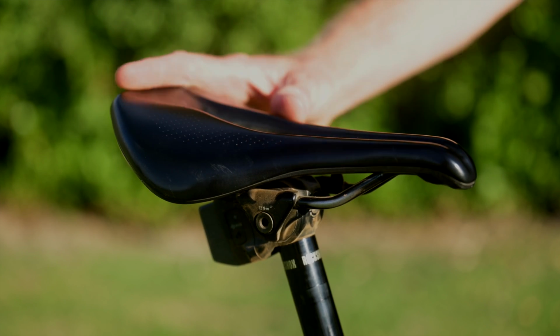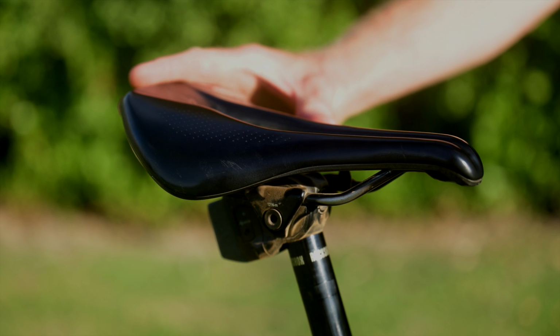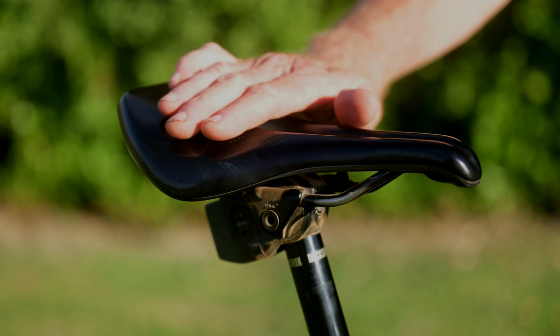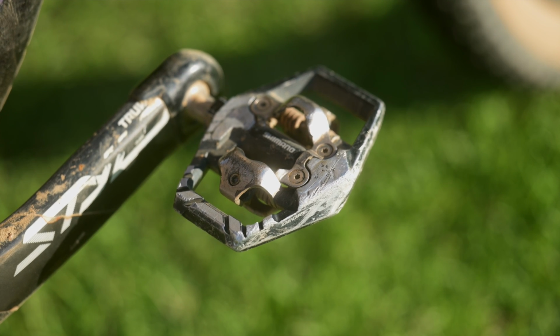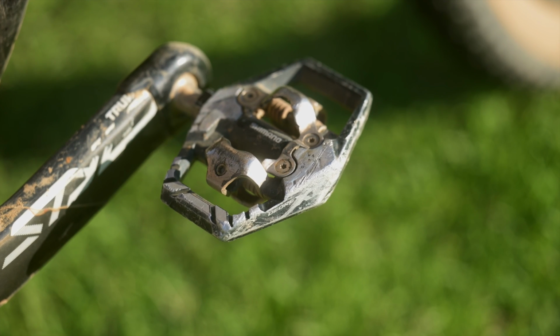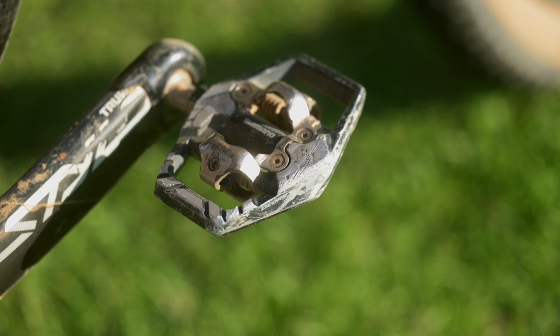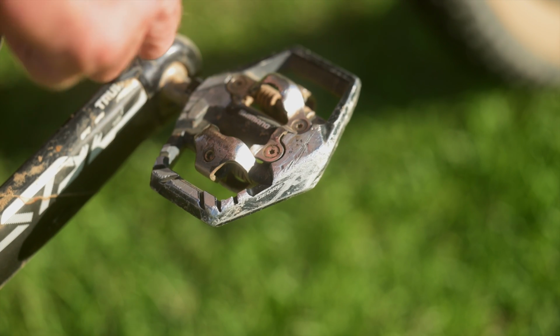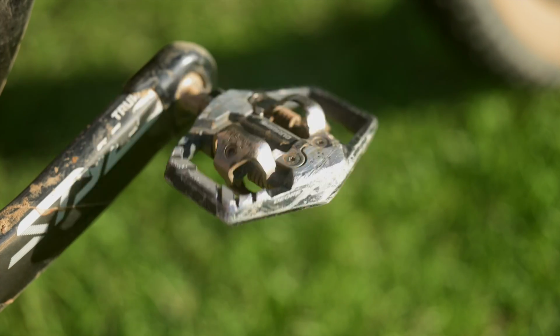This is my old faithful saddle. It's a Specialized Power saddle. I swear by these. I think this saddle has done about 4 or 5 Epics, and it suits my style of riding perfectly. These are my Shimano XT trail pedals. These also have done about 3, 4, 5 Cape Epics. I actually can't remember. These are awesome old faithfuls and I love them. More support area on your foot and smooth bearings.